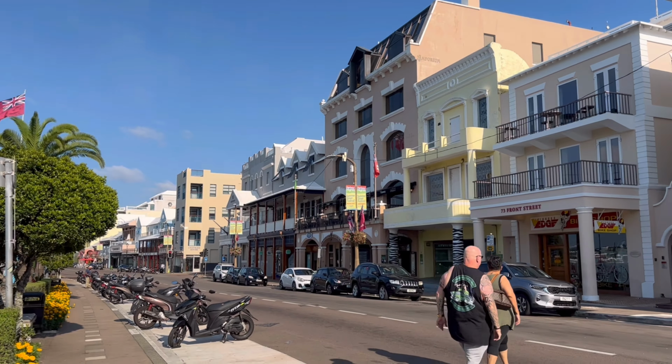You might have noticed that there are a lot of motorcycles here. Yep. There's the ferry that I think is from St. George's. This is one of the most interesting buildings here. Flanagan's Irish Pub. See, it even has a reference to the UK.